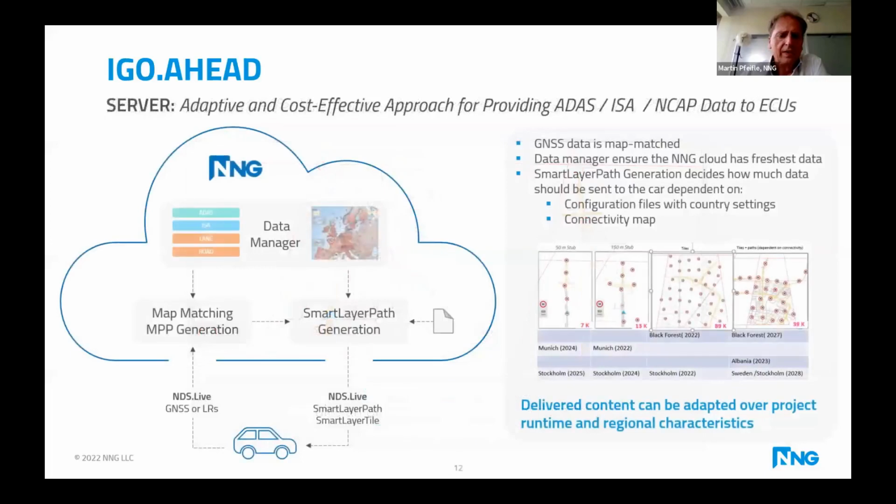And how do we do this? The car sends its position to the cloud, and in the cloud we compute the most probable path. This most probable path computation is then used to thin out the tiles and send them down to the car. And we also use and leverage connectivity information.